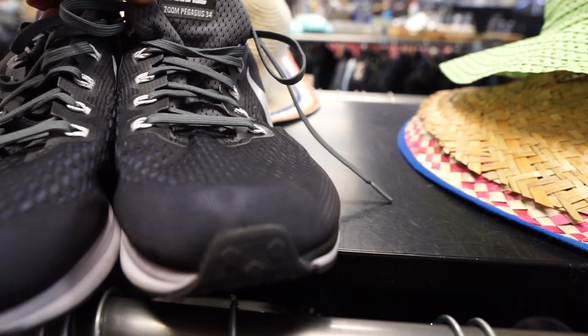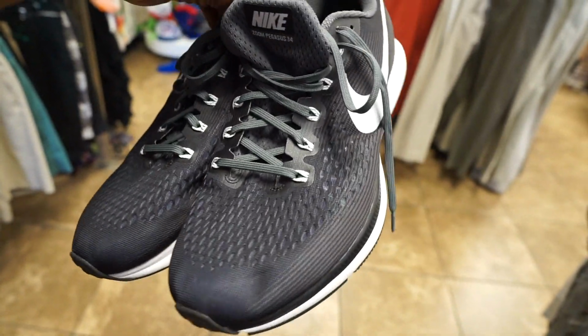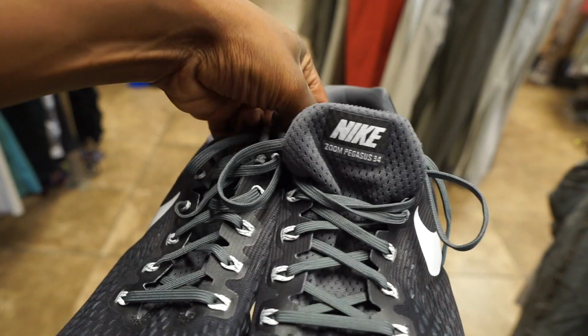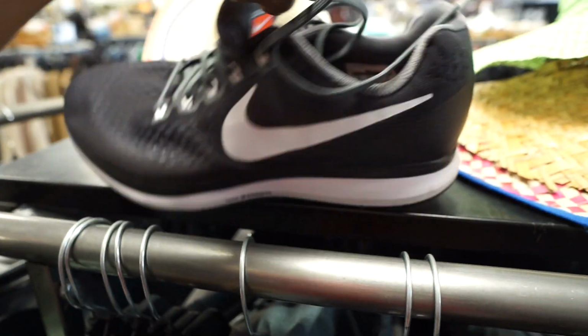Next, I found a pair of Nike Zoom Pegasus running shoes, and these were in really good condition, practically brand new, so I was definitely interested in picking these up until I went ahead and saw the price. So I'm definitely going to be putting these back because I'm not trying to spend that much money. Goodwill has definitely been tripping lately.